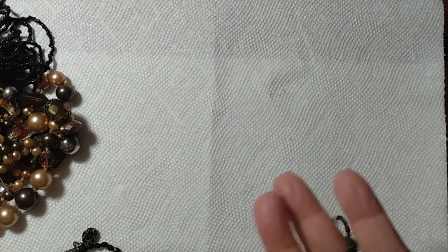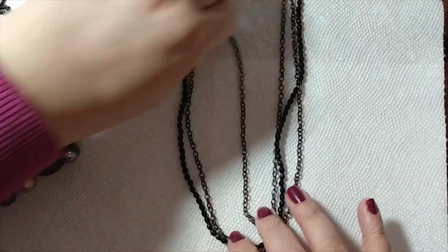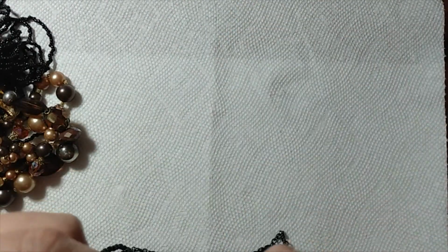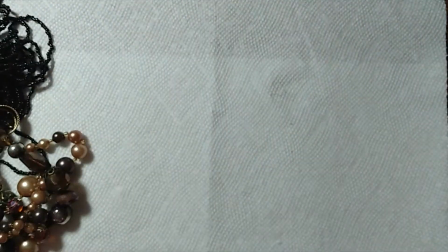So I think this will go into rummage just because it's certainly not up to eBay standards. Okay, here we have just a simple 3-strand necklace. Looks in good shape, just a little dirty. We'll clean them up. And that is also New York and Company. Someone must have been a big New York and Company fan.